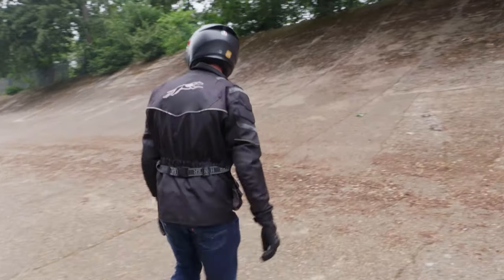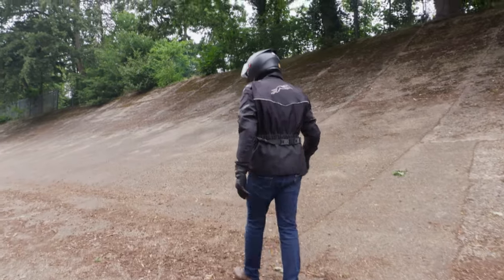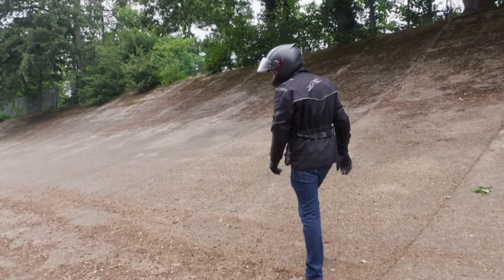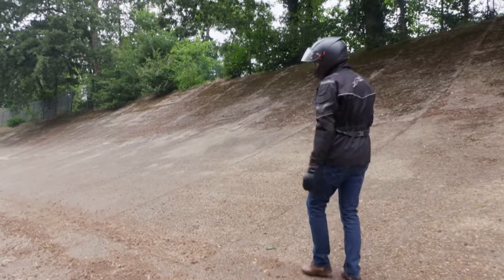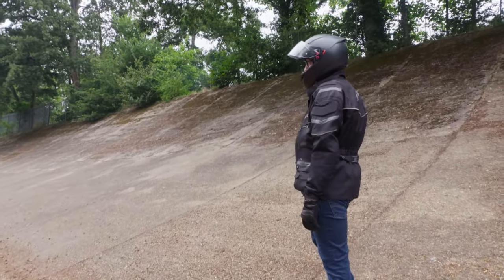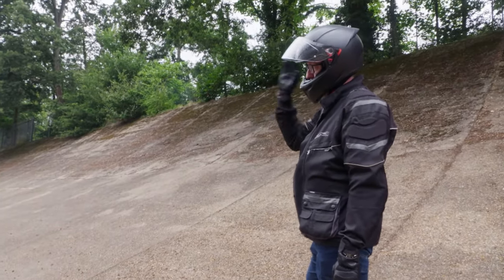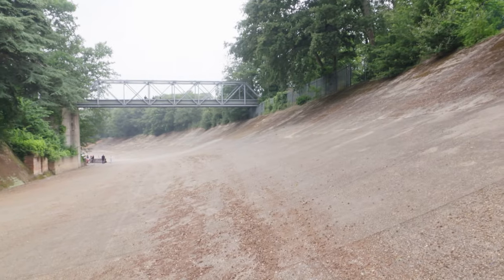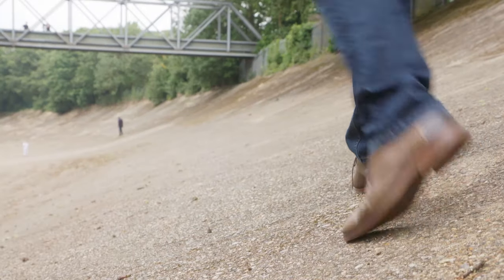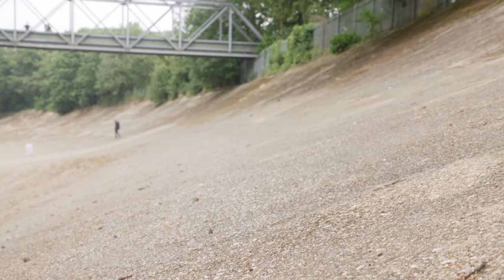Looking at this track, down the home straight, the banking, even walking up it now, you can feel the steepness of it and the grip. Wow, amazing. Really is amazing just to think of all those years ago bikes used to race around here. It's the moment Charles has been waiting for.